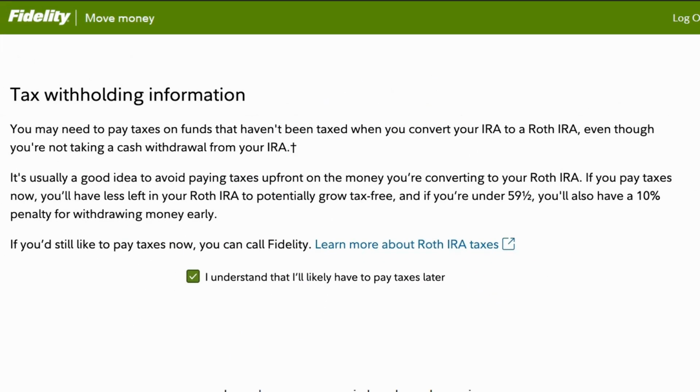You may get some warnings saying that taxes may be owed come tax time, but generally they're just disclaimers that you can skip. It's in your best interest to understand these disclaimers, but the short version is that the money that you move that hasn't been taxed yet will need to get taxed. You could always just call your brokerage firm and walk through it with someone. They'll know exactly what you're trying to do.